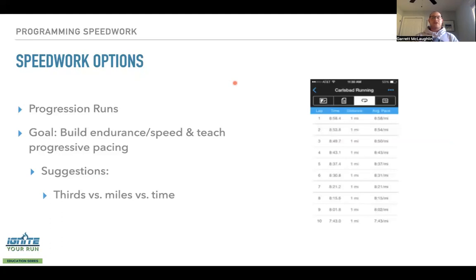Last one here is the progression run. So progression run is one of my favorites, and I think people fall into the trap, especially race day, depending on the race, getting overzealous from the beginning, running too fast, and then actually slowing down over time. So I love the progression run because it teaches patience early on. If we can be patient, depending on the distance of the run, first couple miles, and then from there continue to increase our pace over time, usually we can see some really good results at the very end.